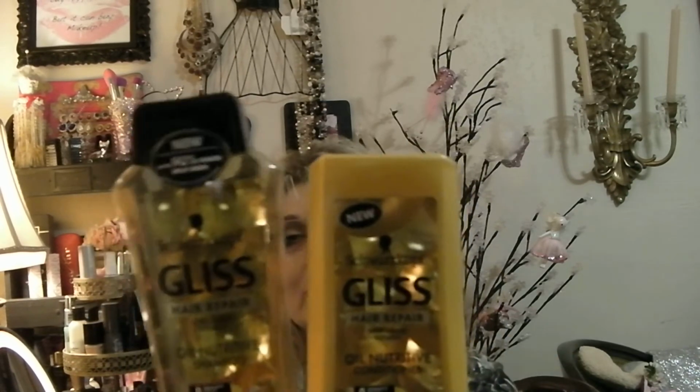I'm really sold on this shampoo and conditioner, and I hope that I can continue to find this, because I know a lot of times I'll be sold on a shampoo or conditioner and I can't find it anymore. So I am really liking this Schwarzkopf Gliss Hair Repair with Liquid Keratin Oil Nutritive Shampoo and Conditioner. And here's what it looks like.